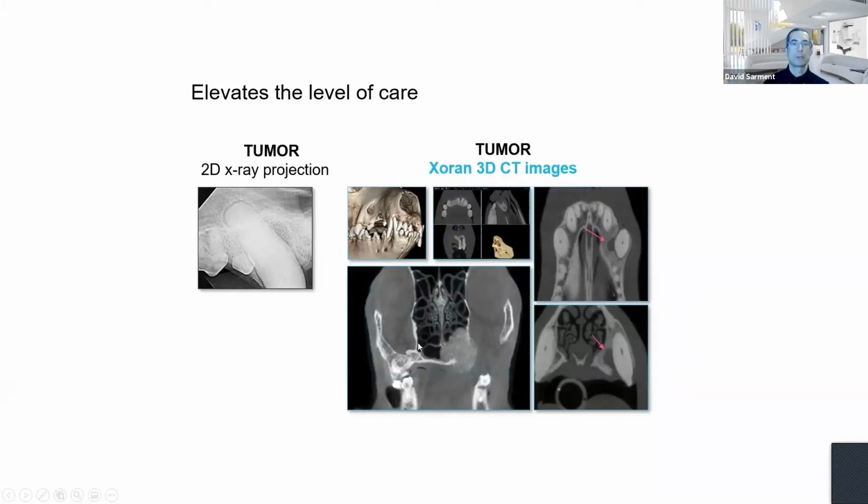This is a different case here in the middle of the screen, showing another tumor that is a lot more aggressive and very quickly and relatively easily we can define the borders of the tumor.